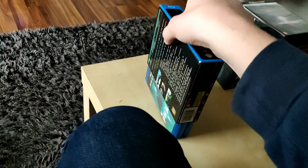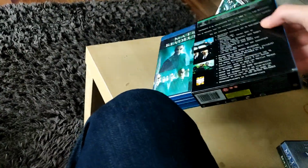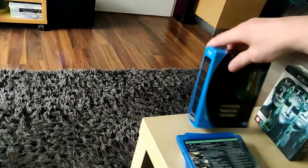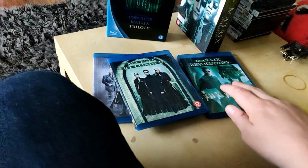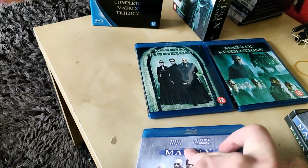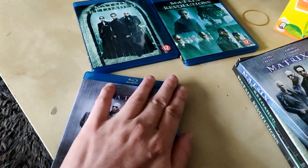Okay, let's get them out. So this is a box that I bought, I think 10 years ago. Yep, there we go. We got them out. So that is the Blu-ray box. We have the Matrix Reloaded, we got the Matrix Revolutions, and the normal Matrix. So that's the normal Matrix. Let's open it up. It has only 1 disc. That's the actual Blu-ray.